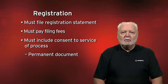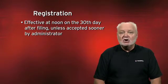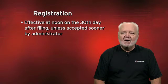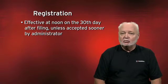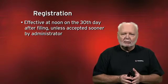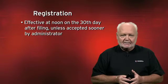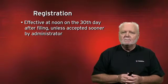Now, when would my registration become effective? Registration becomes effective at noon on the 30th day following your application to register. Now, could the administrator shorten this registration period? They could. Could they lengthen it? They cannot. They cannot. Now be careful.